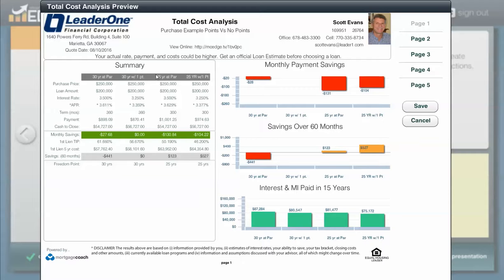I always like to show people different options in terms of the amortization period. So this is a 25-year fixed rate period. The interest rate is not any different, so there's no advantage from an interest rate perspective, but it forces you into making a slightly bigger payment, which pays your loan down a little bit quicker. It's almost like making an extra payment every year. You can see the closing costs are going to be the same whether you pay points or not pay points.